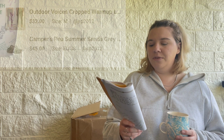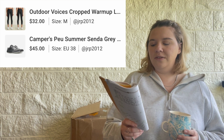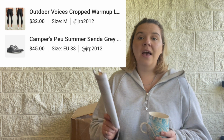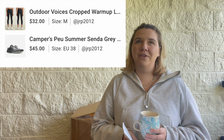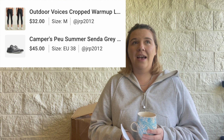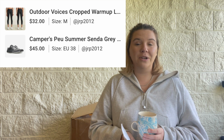Then on Monday, the 18th, I had 2 sales. I sold a bundle of these Outdoor Voices cropped leggings and these Camper suede sneakers. I've had these leggings forever. I don't remember where I purchased them at all. I really don't.